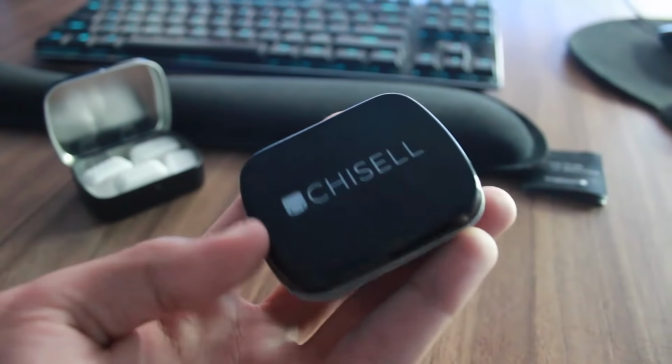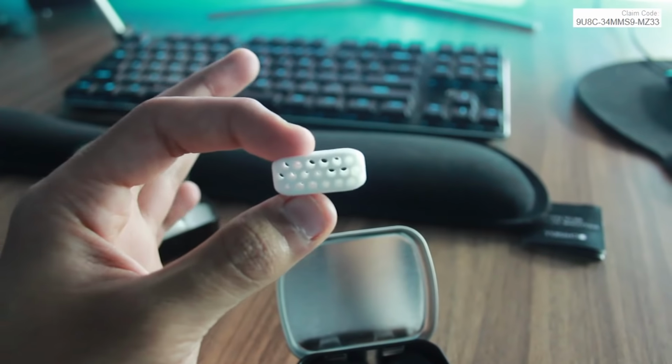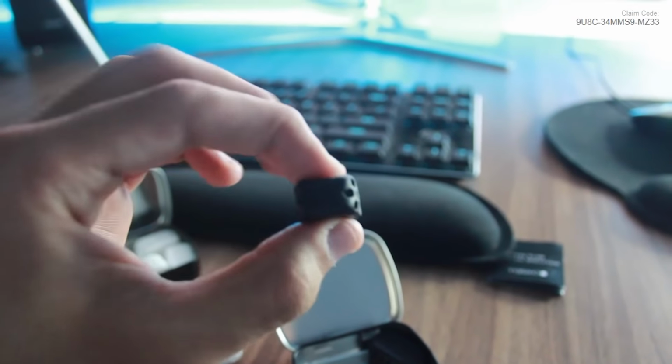So right here, as y'all can see, there's a couple levels. There's the white ones right here and the black ones as well. The black pieces are a little harder than the white ones. After I use the product for a while, the first level will be too easy, and that will be the right time where I'll be switching to the next level, which is the black pieces. As it's the first time I'm using the product, I'll go ahead and start with the white pieces.